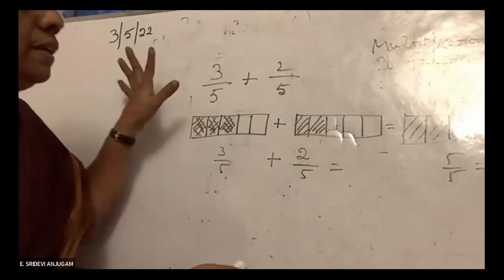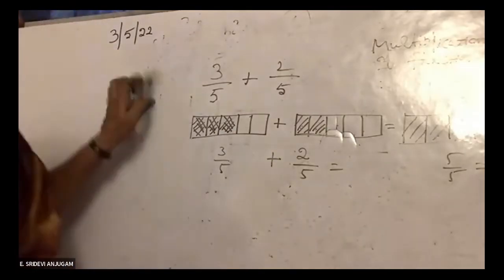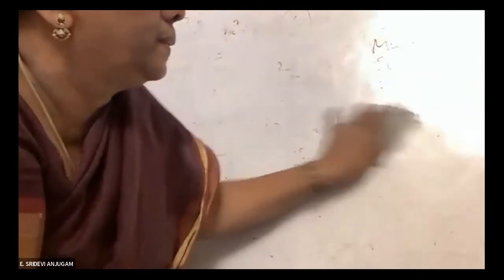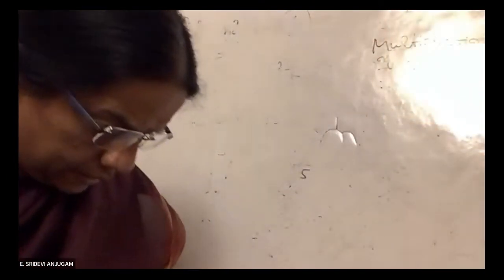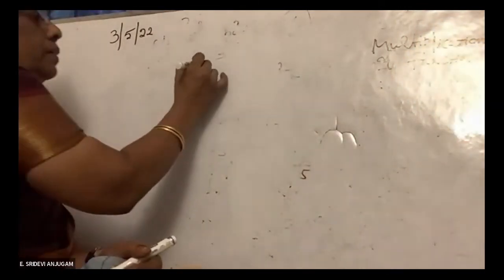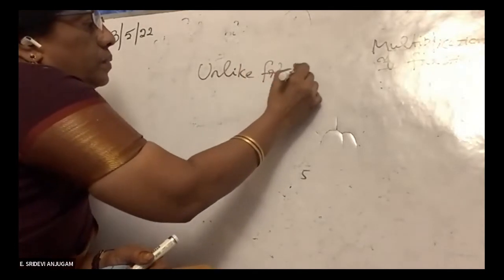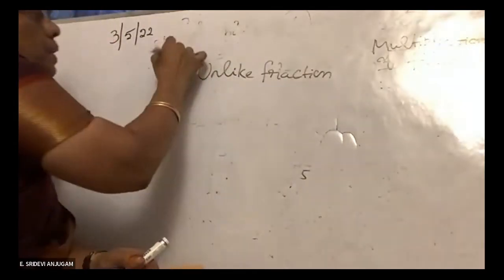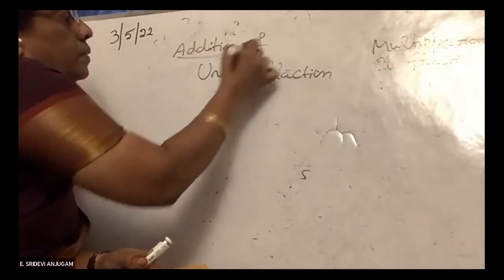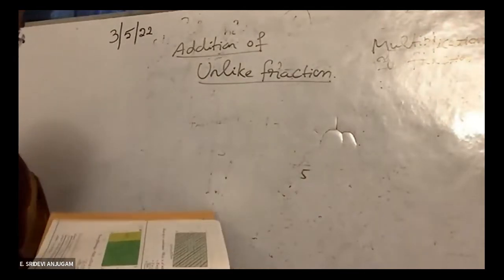Different denominators, ma'am? Yes, I'll do it now. Addition of unlike fractions, right? I'll take this sum in 1 minute. Addition of unlike fractions. Take down the question I will give.